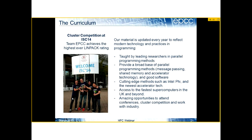Just the curriculum here, we keep it up to date. I mean, what we teach on the MSc, we really try and teach what we do at EPCC. So you'll be taught by people who, if someone's talking about doing parallel programming on hundreds of thousands of processors, that's what they'll do on Archer. If someone's talking to you about analyzing data, large-scale data analytics, then we have people working on that day to day. And we've had some notable successes.